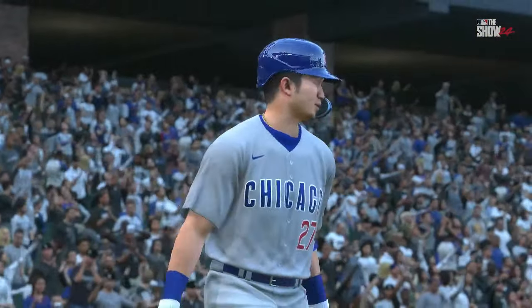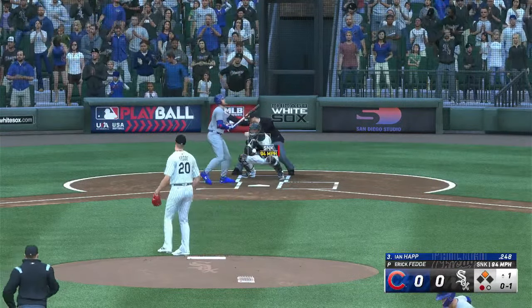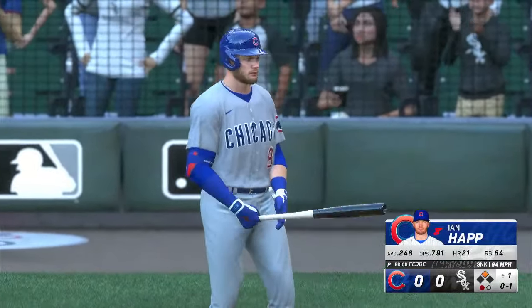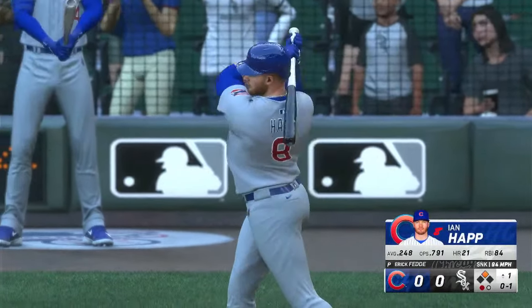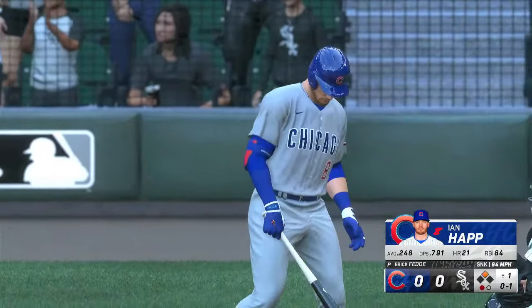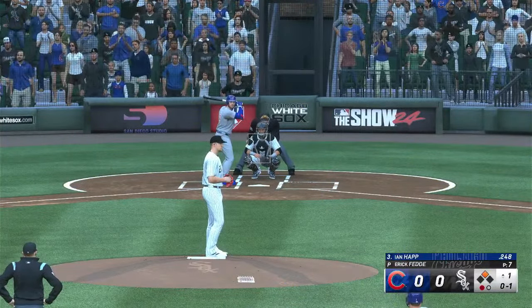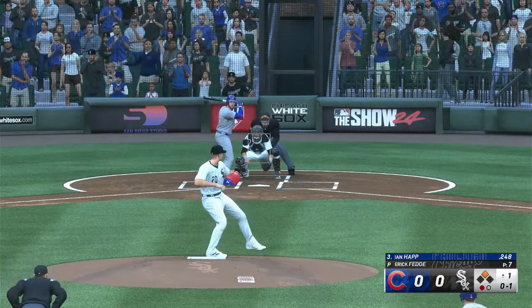Ian Happ up to hit. Right through there for a strike. 0-1. One out. The go-ahead run is at second, and we're just getting started here in the top of the first.